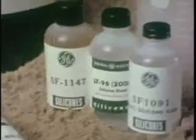When you've got a problem, think silicones. When you've got a question, think silicones. Because you see, silicones by GE are unquestionably the answer. Maybe this will give you the proper silicone feel. Look how often they are used in your average automobile.